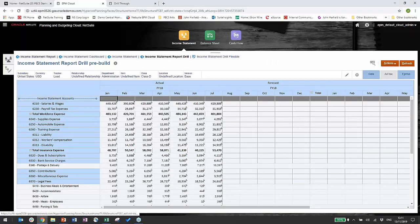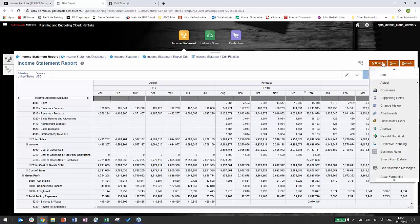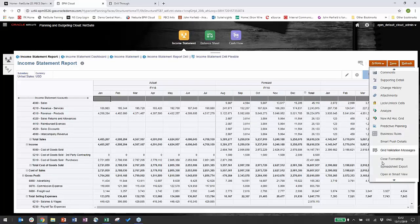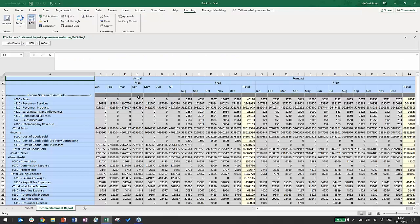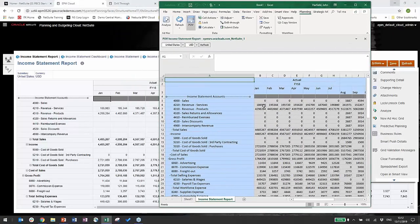But if I come to this income statement report at the beginning, the first one I showed you, where we had actuals and forecasts, I can actually get at that from inside of Excel by going to Actions, scrolling to the very bottom, and going Open this up in Smart View. So I did that earlier on, and I actually have that here for us now. And I have the same report with my 186,983, my 4.298 million. You can see the numbers are the same. I can get at the same reporting data.